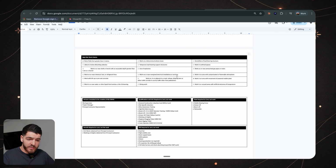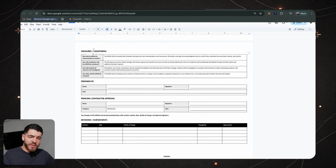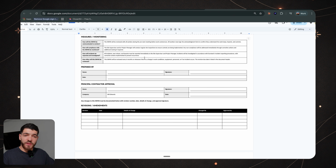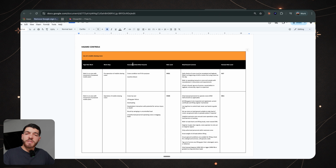You can see the checkbox. We've got the qualifications required. We've got the plant required, the PPE, permits, and then just some other general formatting that was already built in the initial SWMS that my client was using. And so I just wanted to transfer over most of that same formatting, but also still be able to provide it within this document itself as well. And so we've got our risk analysis matrix, the hierarchy of controls. And then here's where the real stuff happens. So this is the hazard controls table.